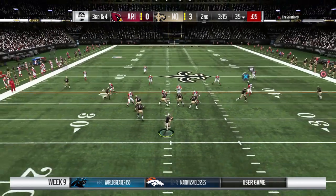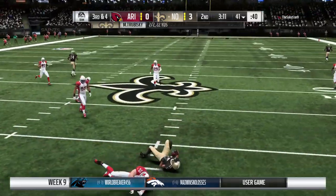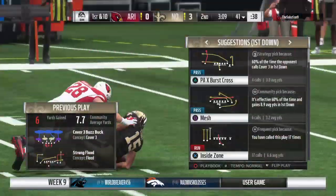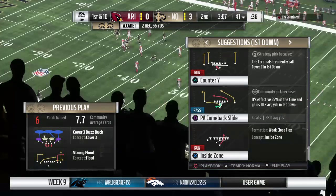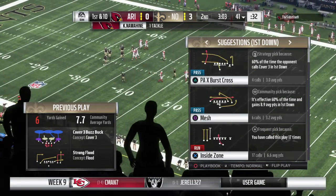Out of the gun, Trubisky. He's got his man on the crossing route. And he will have first down yardage as he's brought down at the 41. It's a pickup of 6 and good enough to move the chains.